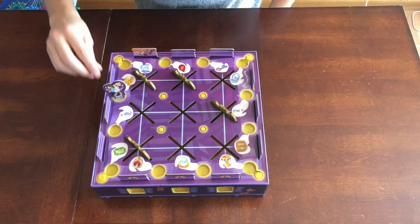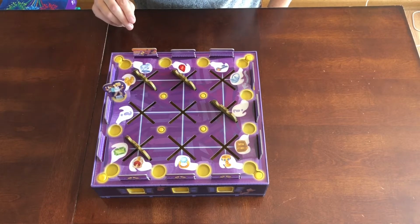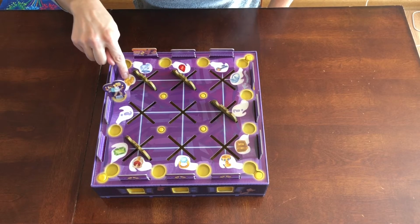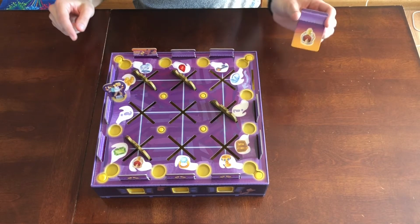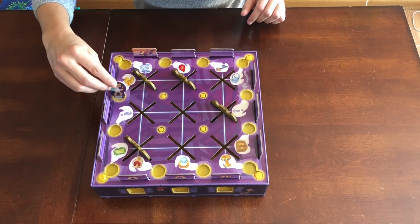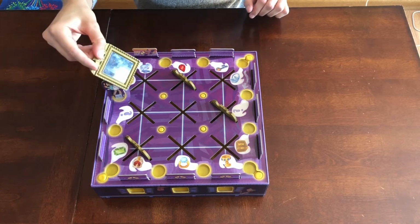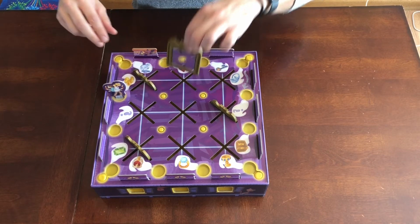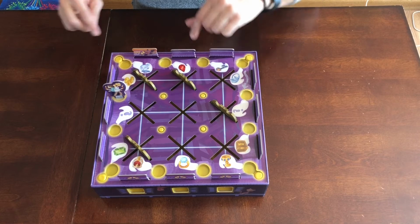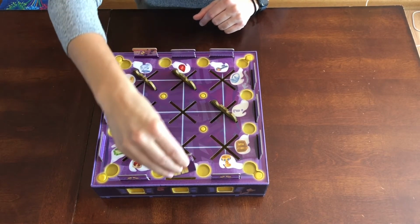In Mirror Mansion, we are walking through a haunted house trying to find treasure. So right now, we're trying to find these gold coins, and they could be pretty much anywhere in the house. We look through our little spy window here, and using these mirrors, we bounce around to see where the gold coins might be.